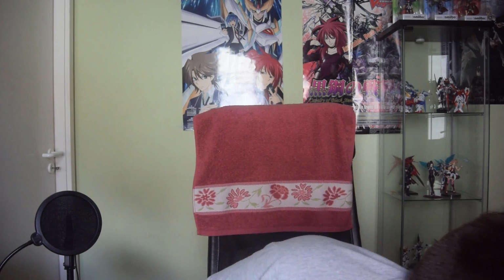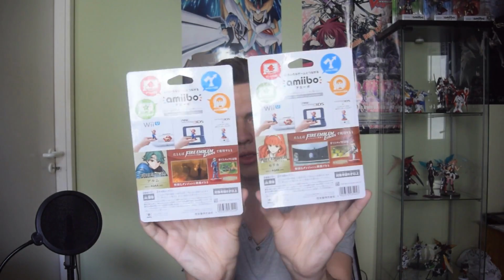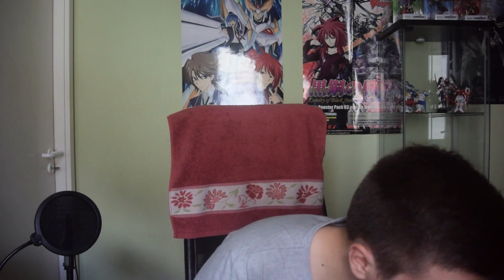And now the thing that I already mentioned is the repeats of the Alm and Celica amiibos. These are the Japanese ones, as you can see on the top, they do have their Japanese names. And here on the back, they're also in Japanese. Quality-wise, they're actually quite fine, but these ones I'm going to keep sealed. So I'm actually going to put them up on my huge Fire Emblem amiibo pedestal. So that's that.